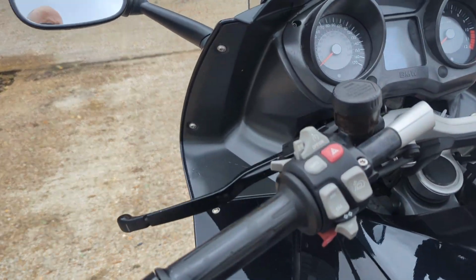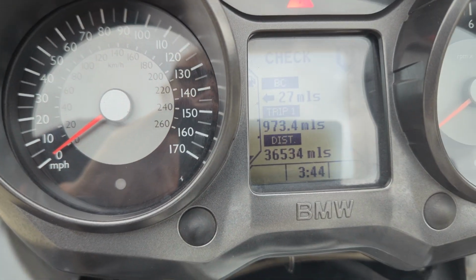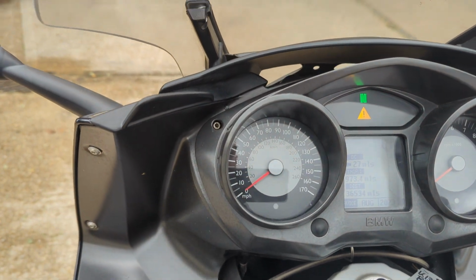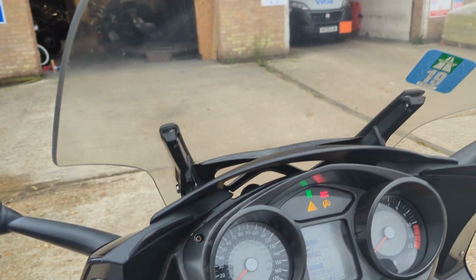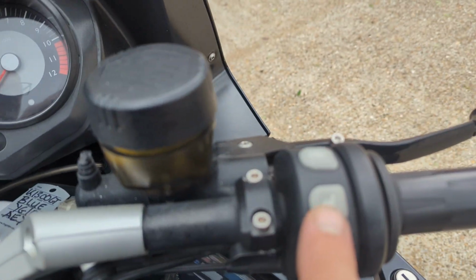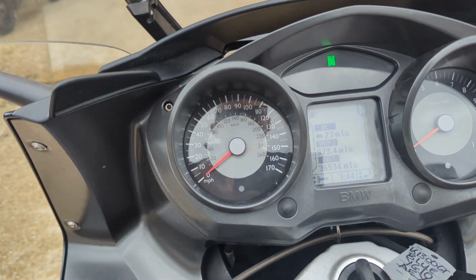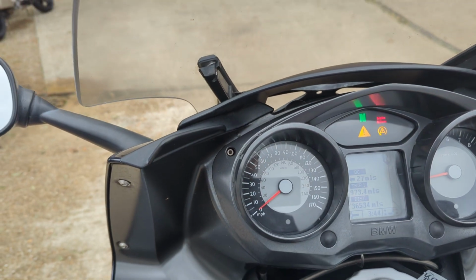So on the controls we've got, well, some noise first. It is 36,534 miles. Like I say, it's been self-maintained, so there's not a lot of stamped up service history. Screen works, see it going up and down. Heated seats there. Heated grips there. Passenger heated seats there. Start it up. Start button. See those flashing lights go out once you start running.